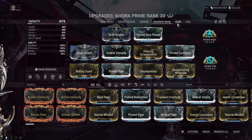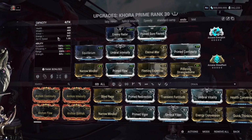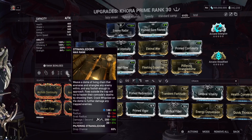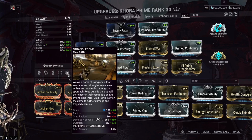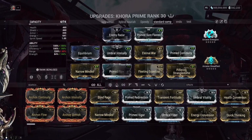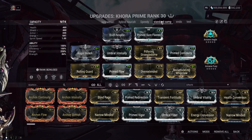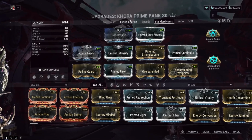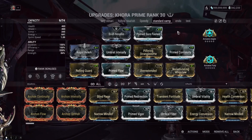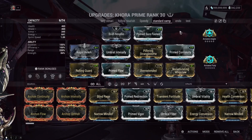There's also some endo farming builds for Khora that have low range. Because again, we don't want to be stuck to the wall, so you can put on the Khora Strangledome in an endo farming mission, and the enemies will be getting that double loot from the Pilfering Strangledome augment mod. But yeah, my standard camping build is right here. But there's plenty of builds for Khora. You could do an Umbra tank build, you could do a speed run build, you got plenty of stuff. A Nourish build works too, so a very powerful frame that can kill enemies really, really fast.